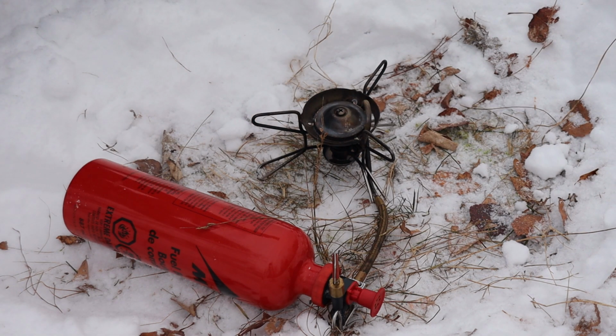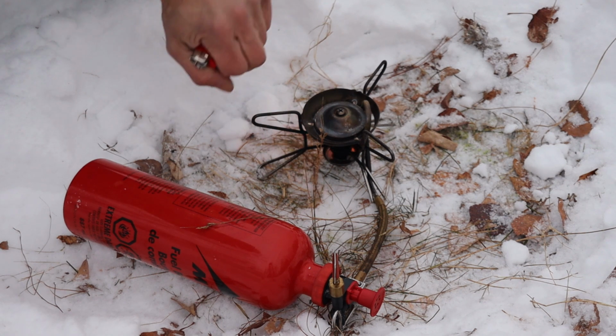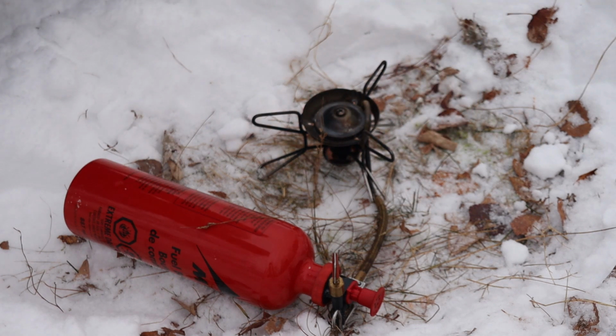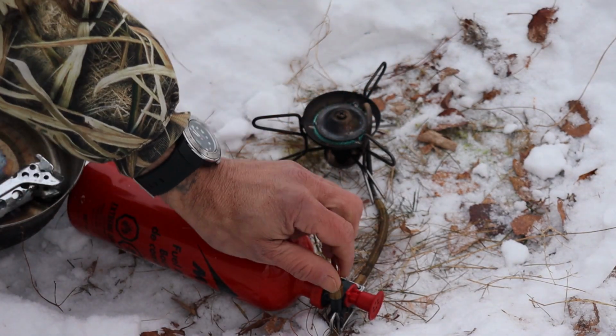It's hard to see if that's lit. Yeah, look for a little bit of orange once in a while. Yeah, there it is. Okay. Got some fuel in the cup here, the primer cup. What it's got to do is heat this tube to turn the liquid to vapor. So, there we go.